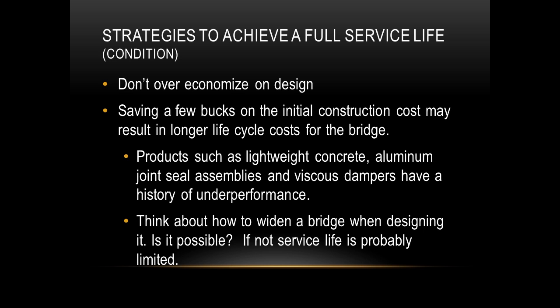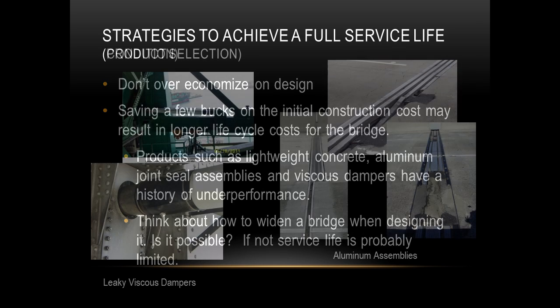If you're in a seismically active state, I do not recommend the use of viscous dampers unless you absolutely have to put them in, because we have a history of them leaking in our state. So again, think about things like widening. How would I widen? What's going to happen in the future? Because it's not about just designing for the number of lanes today, the traffic volumes today. It's about thinking about the life of that bridge.